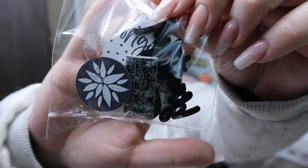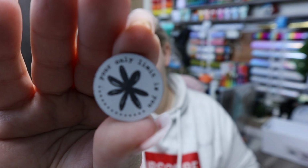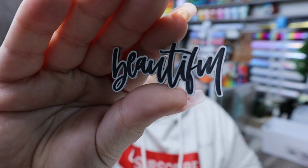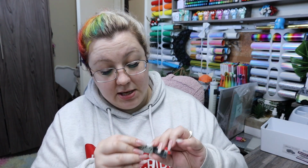Very cool. And then a little pack of embellishment-type thingies. They're like acrylic discs. Struggling to focus, but it says your only limit is you. So there's a bunch of them, and it has this acrylic sentiment which says beautiful, and some of these domed acrylic sentiment type thingies.